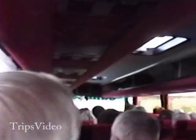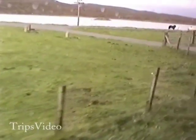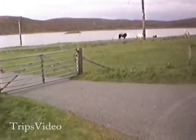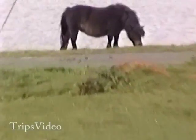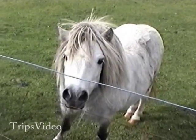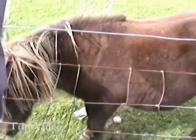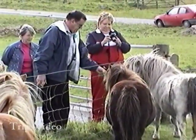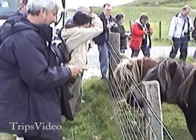We'll hopefully pull in a few minutes to see if we can find some pony stuff. When I went back to Lerwick with the busload, there was about a dozen of them on the side of the road. Along the way, an opportunity came to meet some of the Shetland ponies. Stop here just quickly if anybody wants a photograph. And be careful because they can bite. And some of us pulled some grass to feed the ponies. They seemed to be happy to see us, but I was just curious to see them.